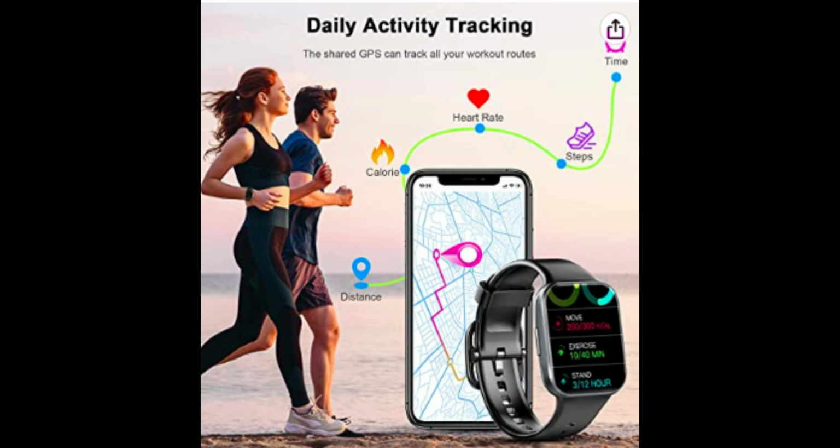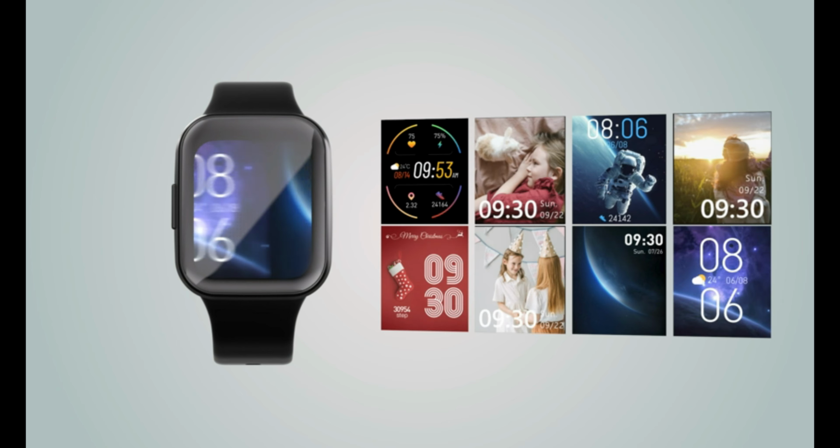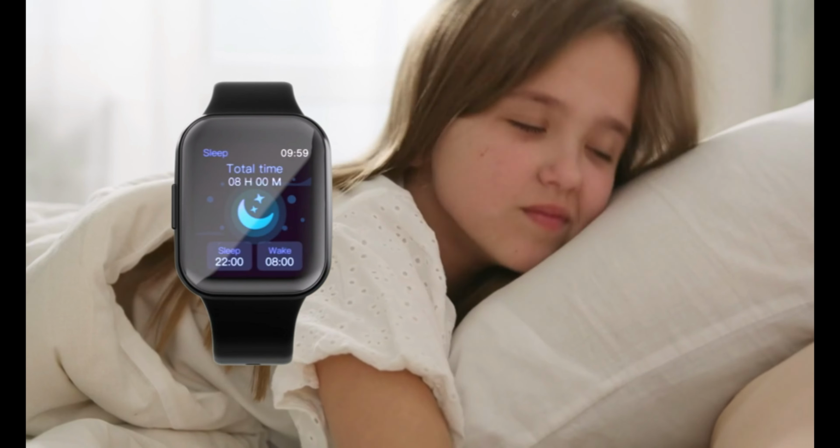Introducing the ultimate fitness companion, the smartwatch for men and women. With a large 1.69 touchscreen display and 25 different sports modes, this watch is designed to help you achieve your fitness goals and stay on track.